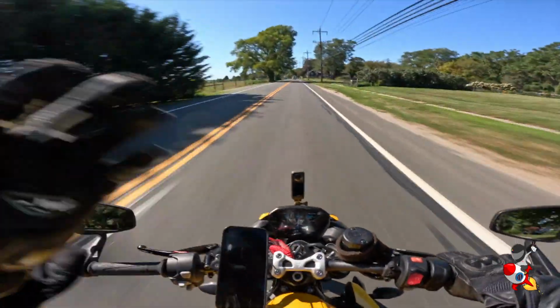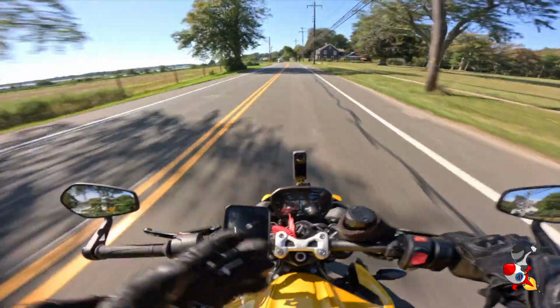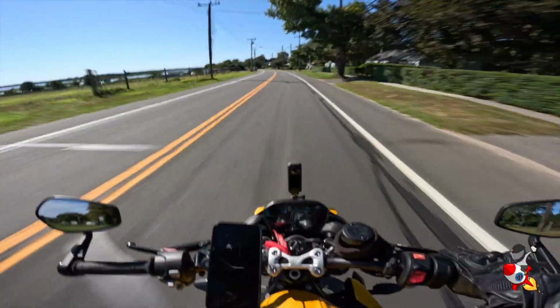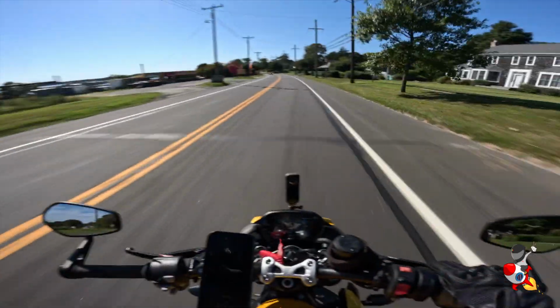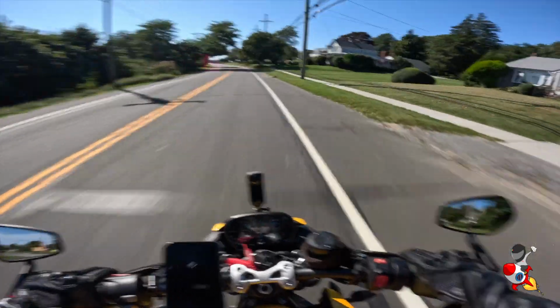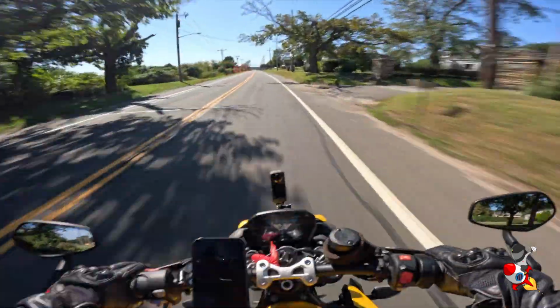I don't know if that translates to camera, and without a doubt, exhaust sounds, cars, bikes, they never sound as good on the camera as in person. In person you can feel it in your chest. It's a really rich sound coming from this exhaust. I love it. Man, this place is beautiful too. For us city kids, this is like, whew, man, some fresh air. I saw a couple animals running around. It's great out here. Oh my God, I gotta move to Long Island.